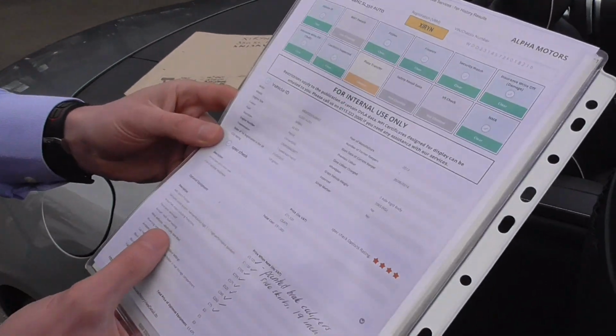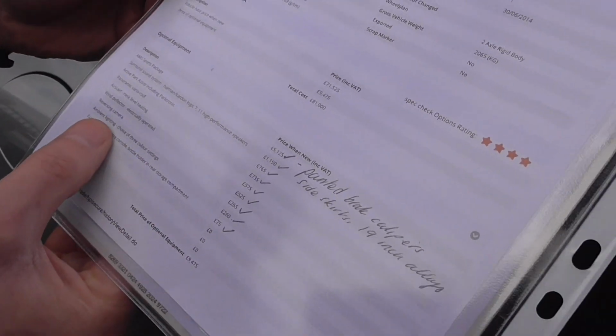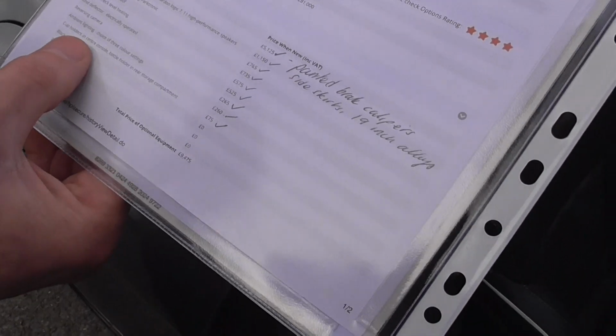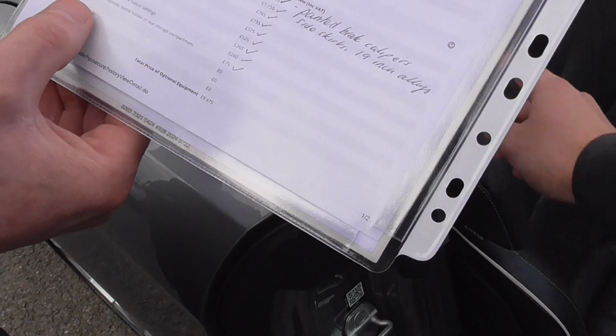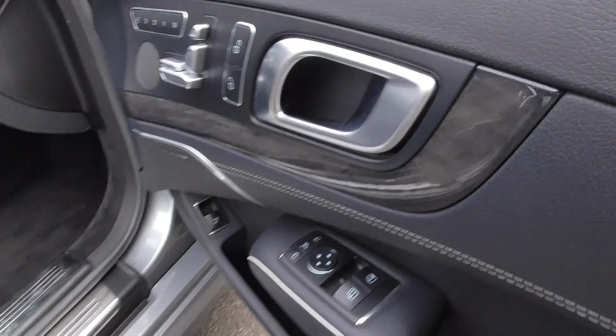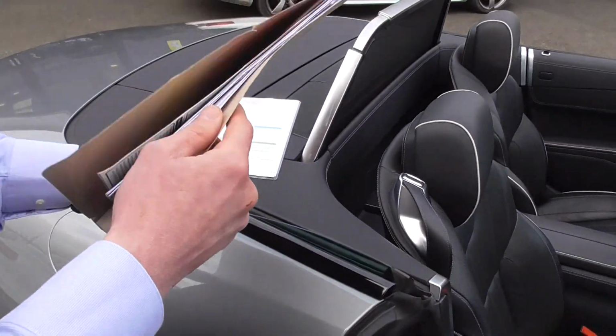Fantastic. Air scarf, wind deflector, reversing camera. We've got the ambient lighting, so that's a choice of 3 colours on the lighting inside. We've got the cup holders and the ash black interior detail, and palladium silver. Now in addition to that, this is the file on this car.